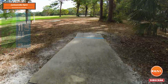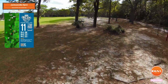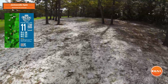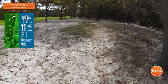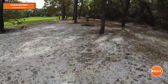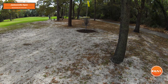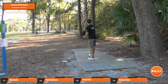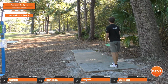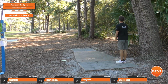All right, we're on to hole 11, par 3, 325 feet. This one definitely feels like it's short, but it plays very uphill. You got the OB footpath on the right, and there's a Mando about 50 feet, 50 yards up the fairway. Yeah, that keeps you from going over the walking path. Those players are going to look to hyzer flip right through this gap. Something's got a nice soft turn to it.